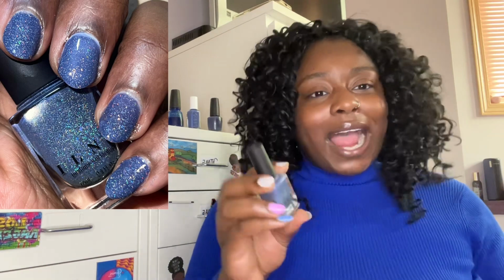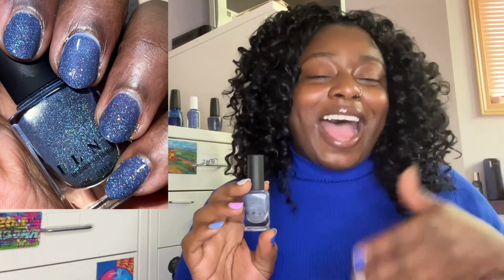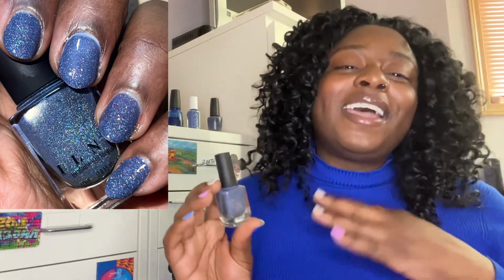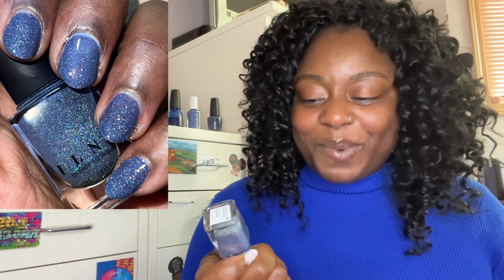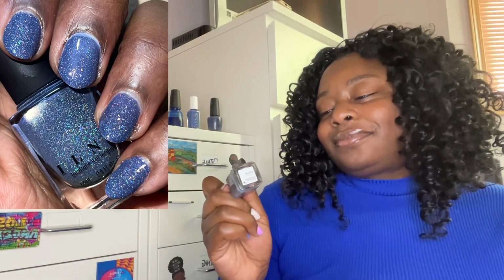So this one kind of didn't do that for me, but I'm still going to keep it because I still kind of want to wear this as an accent color. But I do think this color is absolutely beautiful. It's in that perfect denim dark base and accompanied with all that goodness in there. This is beautiful. ILMP is one of my favorite brands. They can honestly do no wrong in my eyes, but this one, I do love it.